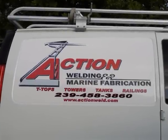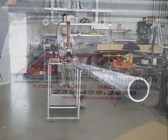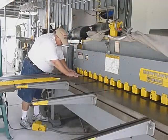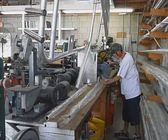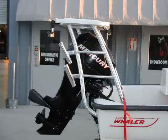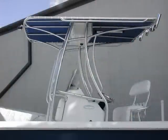Action Welding is a name that's been in Lee County for a long time. They're an aluminum fabrication business, and when it comes to salt water, aluminum is definitely the way to go. It's not only resistant to salt water, but it's also very lightweight. Action Welding specializes in making custom accessories for your boat like swim platforms, control towers, poling platforms, railings, and one of their most popular requests is for T-tops.